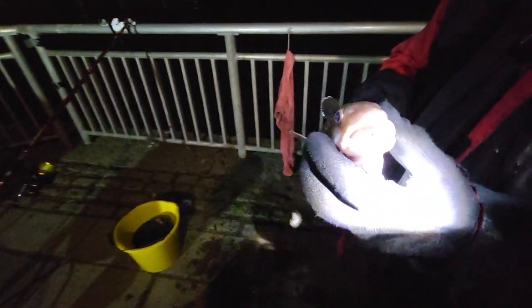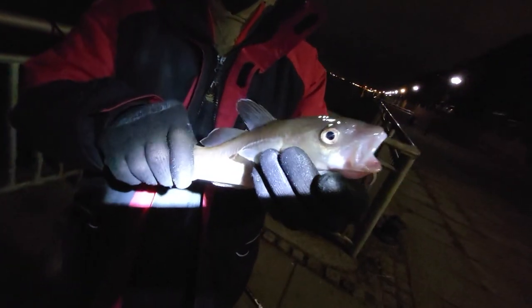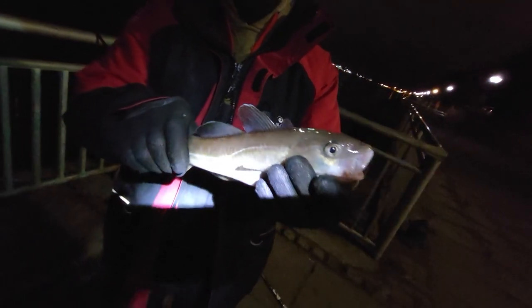Bring it into the light. We got a little cod. Put light on him. Something in his mouth there. What's he got in? Little fish in his mouth. This little cod.